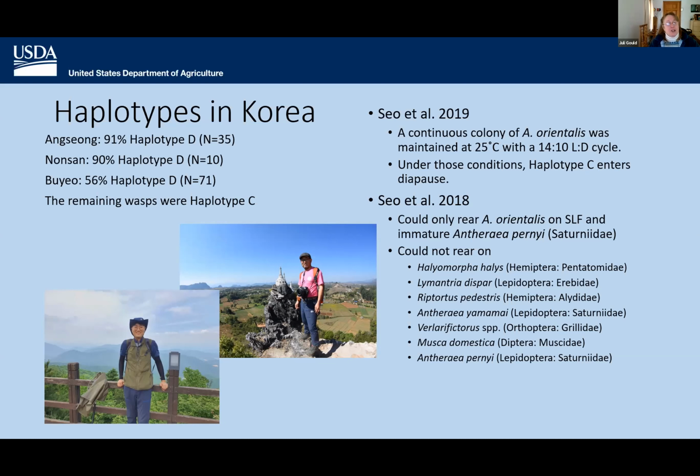The other thing that was really interesting is they tried very hard to find an alternate host. They tried rearing it on brown marmorated stink bug. They tried several silk moths. They could not rear it on anything other than spotted lanternfly. And what they ended up doing was rearing them on immature Antheraea pernyi, which is a silk moth. But when I say immature, I mean immature. They actually would dissect the pupae and take the unlaid eggs out of the pupa. And once the eggs were laid, they could not use them for rearing. So fingers crossed that perhaps haplotype D is indeed more host specific.